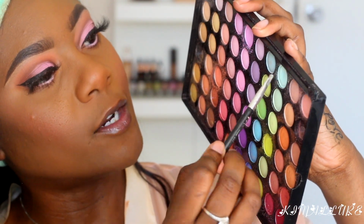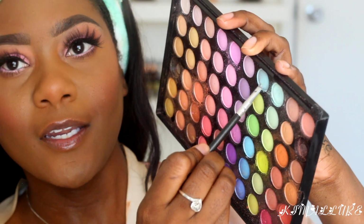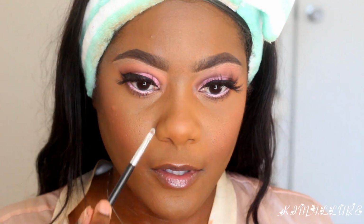So to give the inner corner of my eye a little bit of color, I'm going in with this color right here. I think this one and this one. And we're just going to put this on the inner corner of my eye to give my eye a pop.